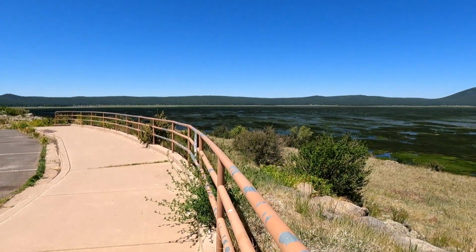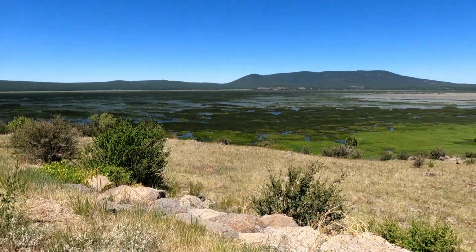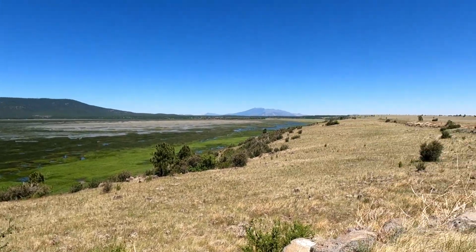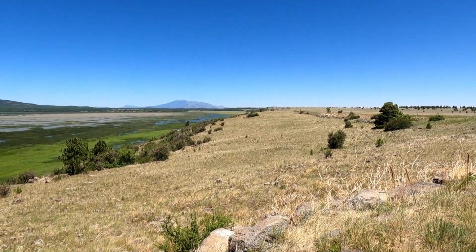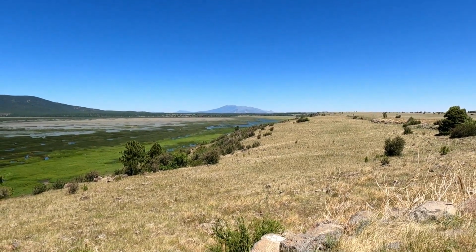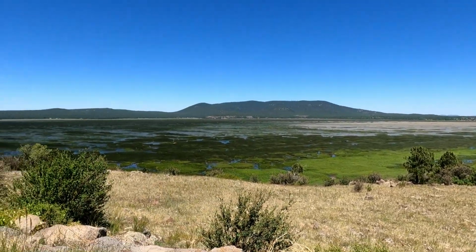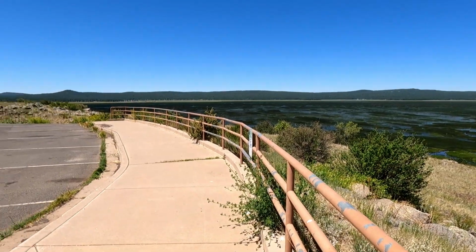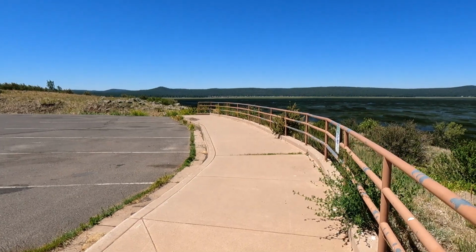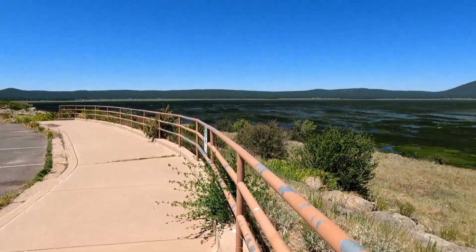Okay, this is what's left of Mormon Lake. It's a marshy kind of area, some puddles of water. And there's the San Francisco Peaks in the distance. And way over there is the lodge. Way over that way is the lodge and some residential communities.